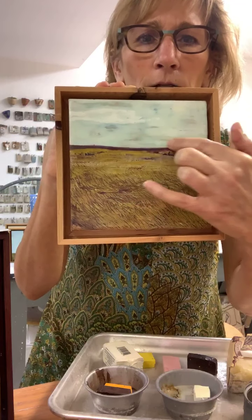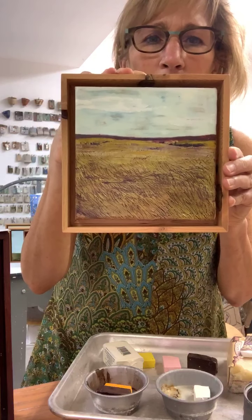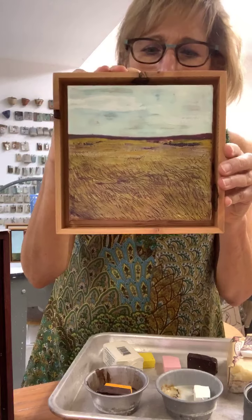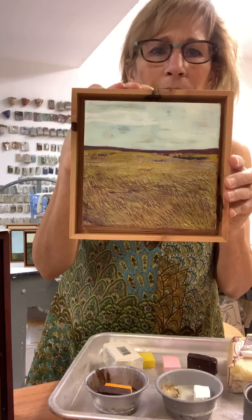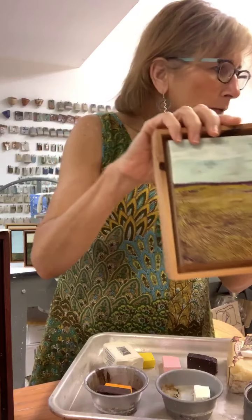You've got dark and you have light and you have fleeting clouds. I just think that looks like a beautiful autumn day. This is 6 by 6 inches and it's $225. All of these paintings are online, and you can learn more about Ronna on our website, which is C2C, letter C, number 2, letter C, gallery.com. Have a look. Consider one of her paintings, and I know you'll love them.